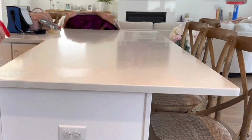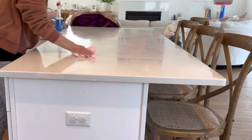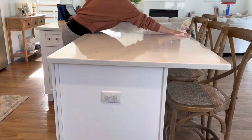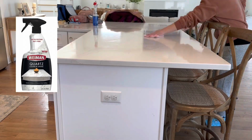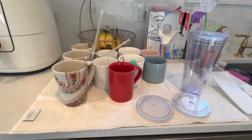I'm going to be using the Windex. This is the ammonia-free kind to clean my counters. I do like it enough. I do prefer the Weiman a little bit better, but I ran out. They have a specific quartz cleaner, and it works beautifully.